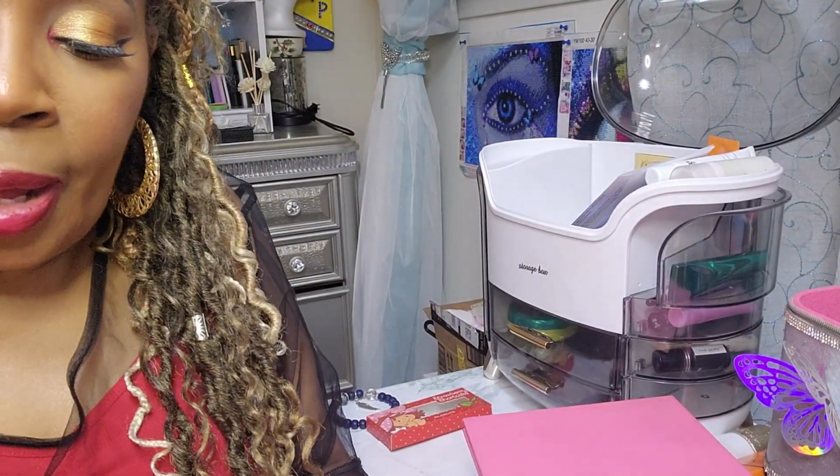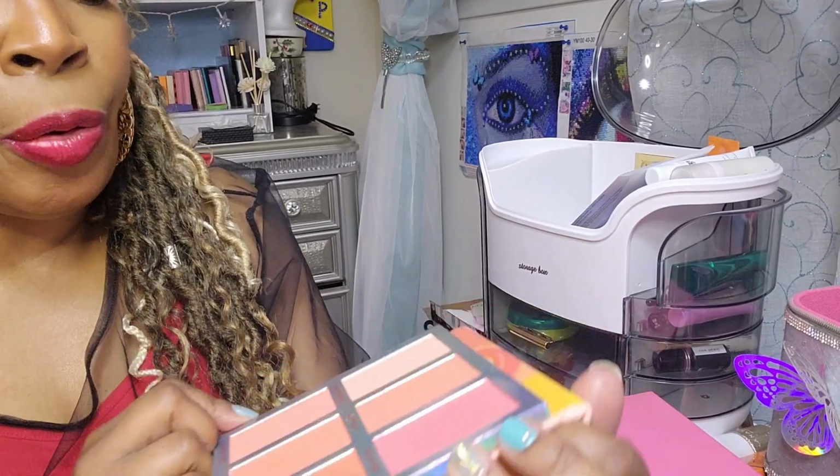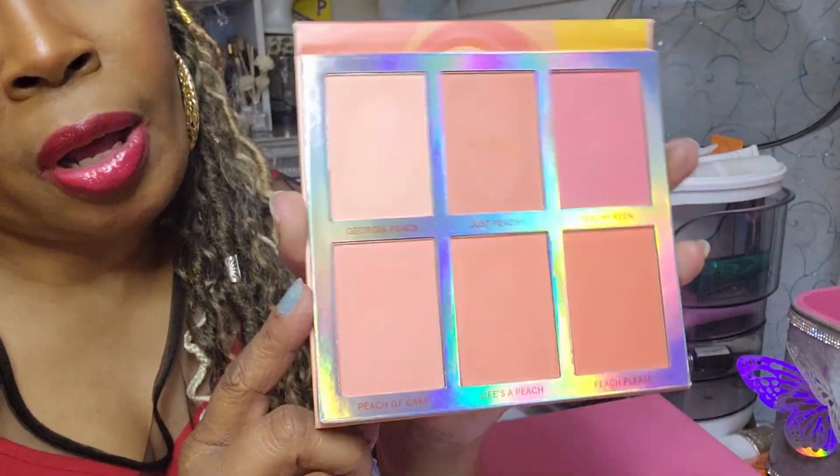All right, VH Cosmetics. Y'all, I lost a blush palette. I don't know where it is. I looked high and low. So I've been pulling all these other blushes, trying to get some put together. So I pulled this one. This is from VH Cosmetics. This is called Bellini Palette, and it's all about the peach here.